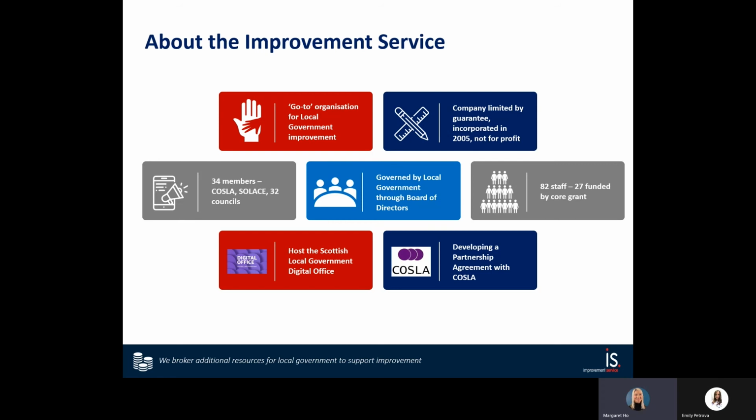We're a fairly small organisation with 82 staff. We have a range of teams covering various programmes of work. We have a research team, we have violence against women, early learning childcare, organisational development team, and also data and intelligence. This is not an exhaustive list, but it does give a flavour of the variety of work that we're involved in.